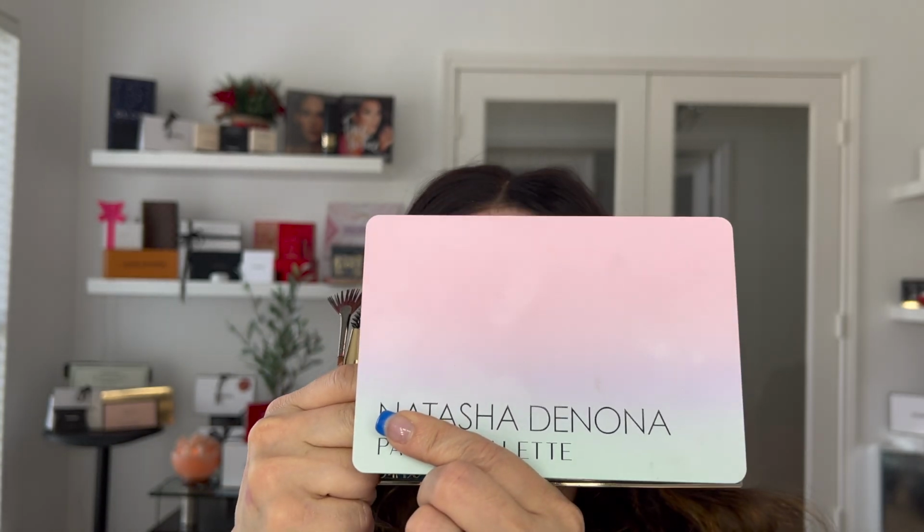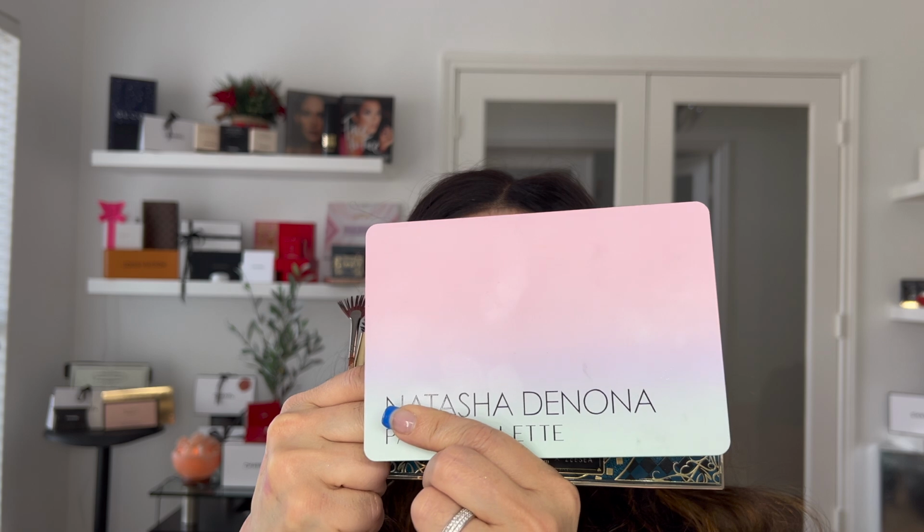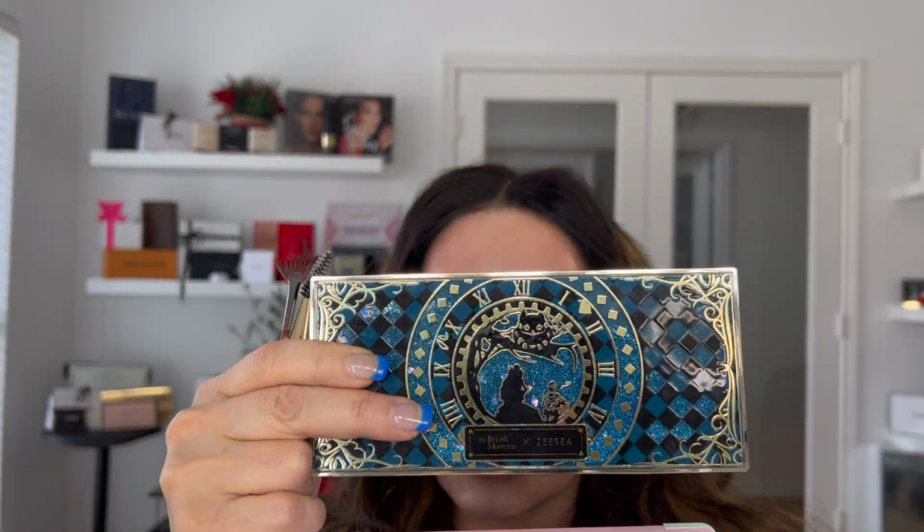So my recommendation for this summer is get this palette. You can go through years and years with this, that Natasha Denona Pastels and my Shimmer that I got on Amazon. Thank you very much for your attention.